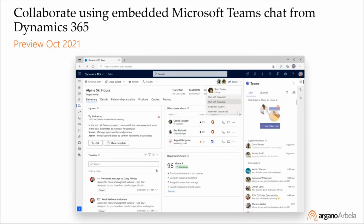When we do Teams chat, you can see some of those options here on this screen, where we can chat with a group. We can see who's tied into the opportunity here up on the top right, who all those key people are that are supporting this opportunity. We can chat with them as a group. We can chat with them as a person. We can open their contact card if they're on the customer side, and capture all of those interactions right here within Dynamics. So this is now available in preview. If you have questions about this, we'd love to engage you to check this feature out.